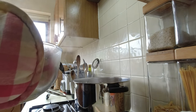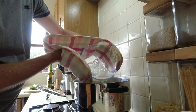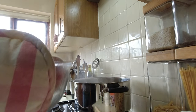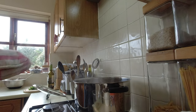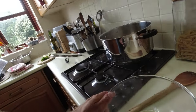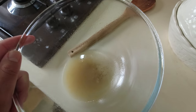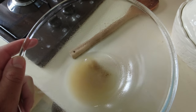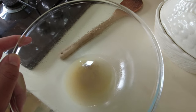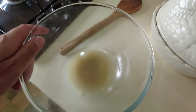The mussels should be pretty good. There shouldn't be too much in it. Just do a tiny bit more. There we go. And what I'll do is I'll show you why we leave a little bit at the bottom. So as you can hopefully see down there, some of that brownier stuff, that's all the little bits of grit and sand that were in the mussels as they open. So this is exactly why we don't want that little bit in. It will ruin what we're cooking.